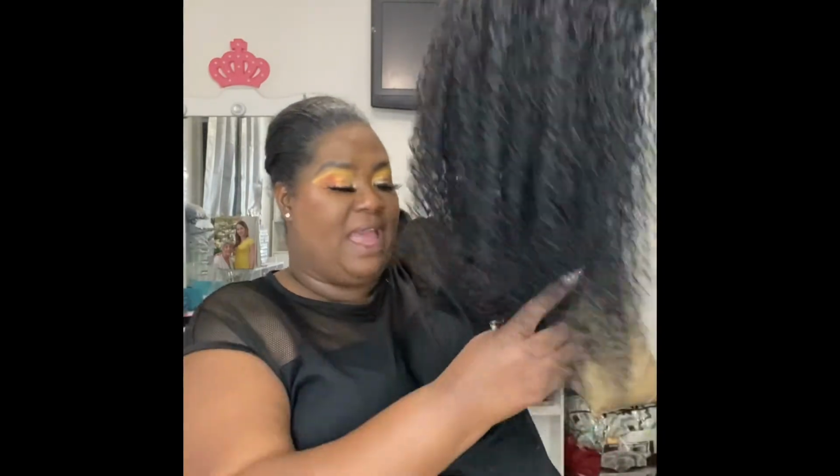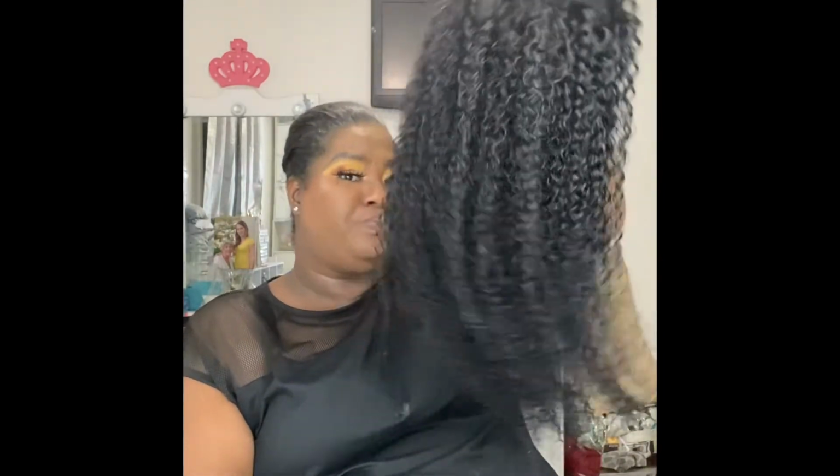It's the alkaline mixed with that perm smell, and that's how they're getting these textures, because this is just really how my clients' hair look after I do my perms. So I'm happy for that. It's not anything to complain about. The smell doesn't bother me.